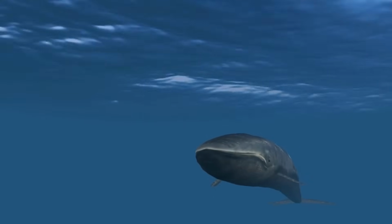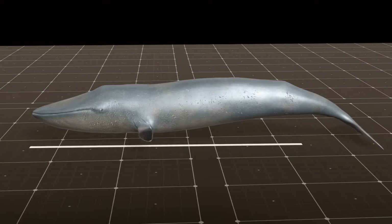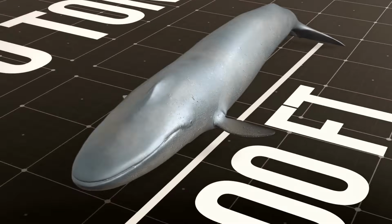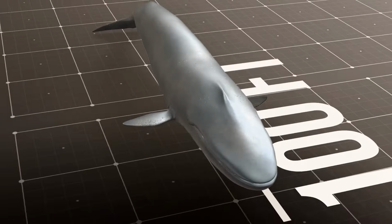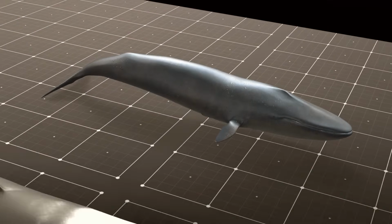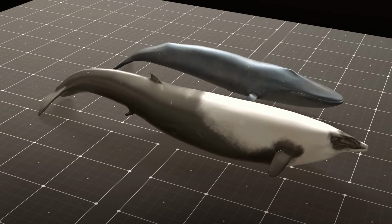Sorry, blue whale, I know you worked hard to get to the top. The length of over 100 feet and weight of more than 200 tons brought you the status of the biggest animal on our planet. But it seems you've held the title long enough. Time to hand it over to our next candidate, and that one's really gigantic.